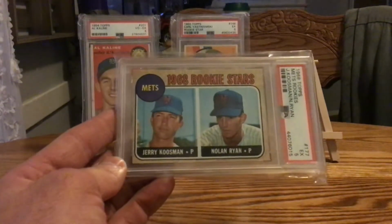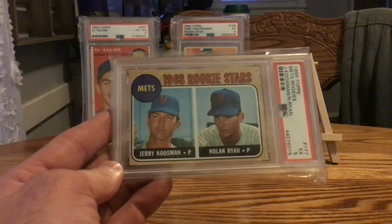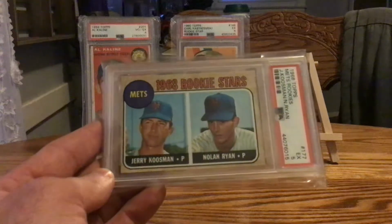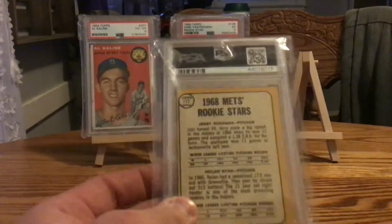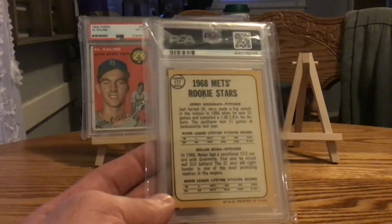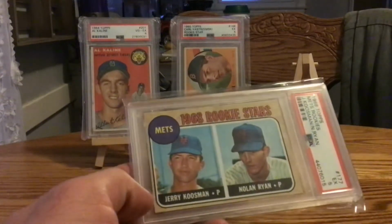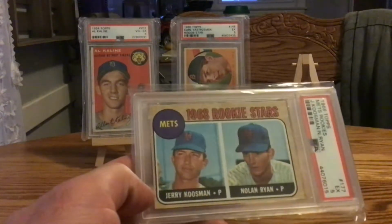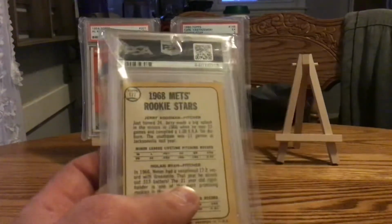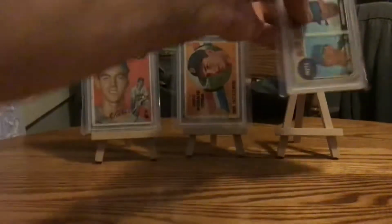Up next here, I've got a 1968 Mets rookie. Jerry Koosman is an unbelievable character. I don't know who the other guy is, but gotta have one of these. I think why this one I was able to score pretty cheap is because the back is so far off center. It really shows well on the front, but it did get a PSA 5, obviously, I'm assuming, because that back is so far off center. But anyway, it's mine. I'm extremely happy with it.